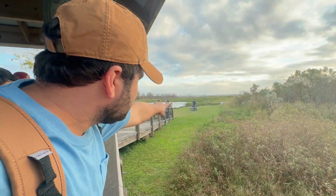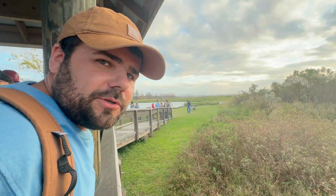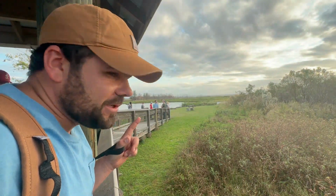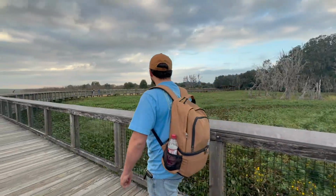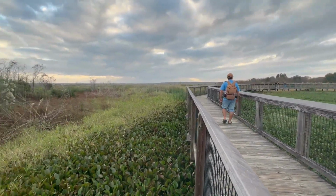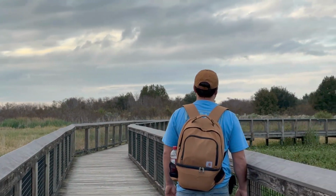You can walk down the path where the white sign is and keep going, but because of the hurricane, the path is completely flooded underwater. But imagine walking down the path out there. So we definitely did not expect to see those giant gators basking in the sun right here. That was such a surprise.